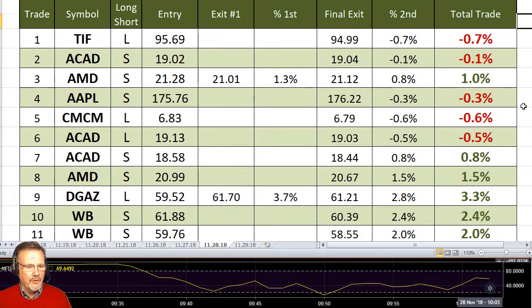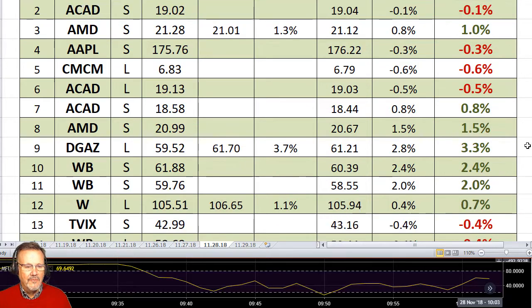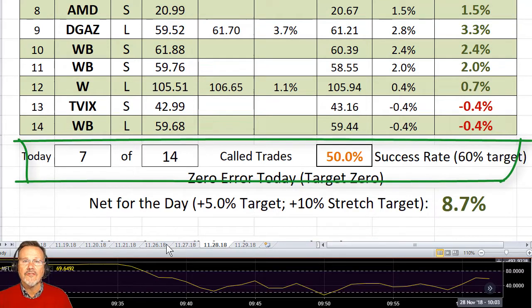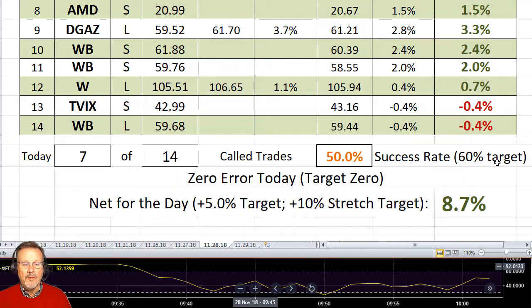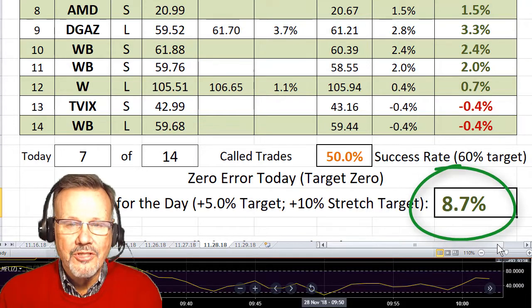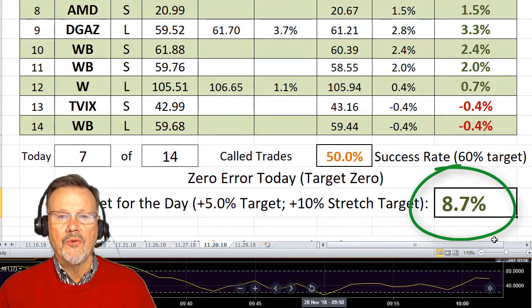And now look what happened here. The next 5 trades were income trades. So look at that. And then we had a couple of expense trades to finish out the morning. So our total for the day was 7 out of 14 trades for 50% success rate, a little bit lower than normal. But because we were able to cut our losers short, let our winners run, we ended up with 8.7% on the day. That's a net on risk.